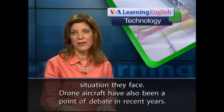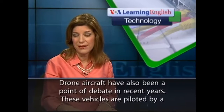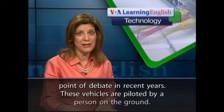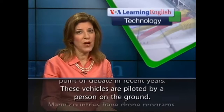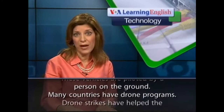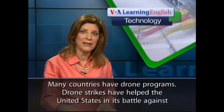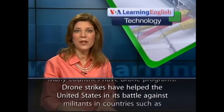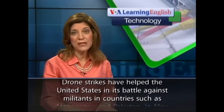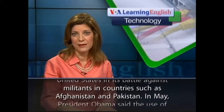Drone aircraft have also been a point of debate in recent years. These vehicles are piloted by a person on the ground. Many countries have drone programs. Drone strikes have helped the United States in its battle against militants in countries such as Afghanistan and Pakistan.